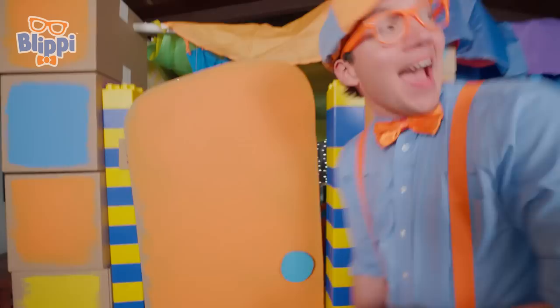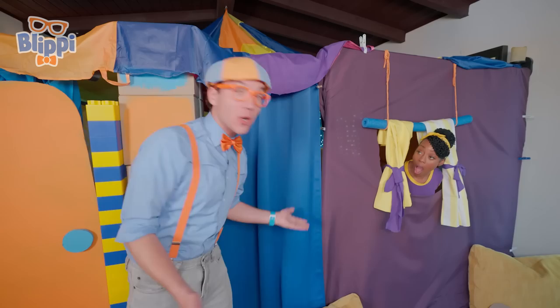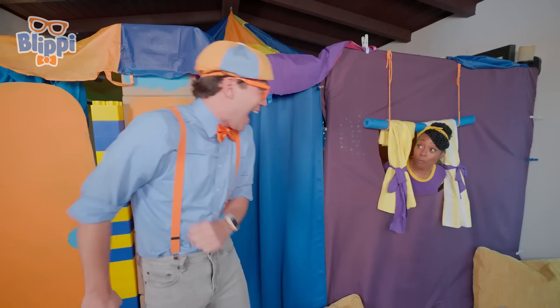Hey, Meekah, I finished the door. Hey, Blippi, looks great. Thanks. Oh, and Meekah, did you know that the world's largest doors are at the Kennedy Space Center? Yeah, they're 456 feet tall, or 138 meters. Whoa, that's taller than the Statue of Liberty. Well, I'll see you inside.